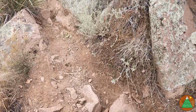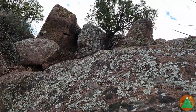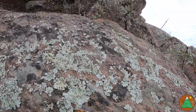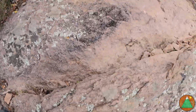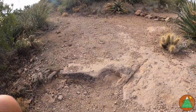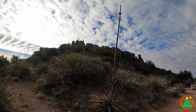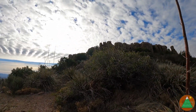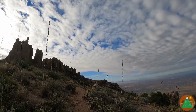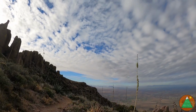At some point, I'll pop up here. I think right here. There's the start of your summit. We just have to wrap around. There's your summit up there. I don't remember this path.